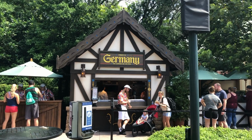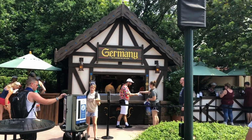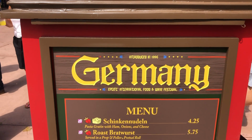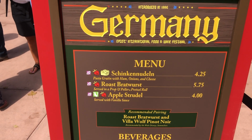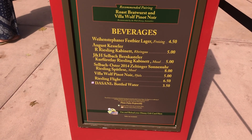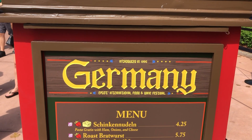Here's a look at the Germany food booth located right outside the Germany Pavilion. I'm going to go check to see what their offerings are. Here's a look at the food offerings at the Germany Pavilion. I think we've had all these before, nothing really new, so I think we're going to skip this one today. Maybe on another day, but not today.